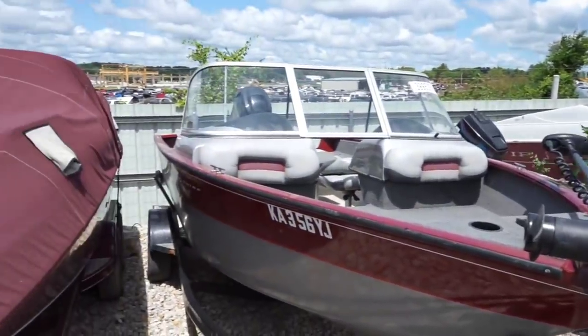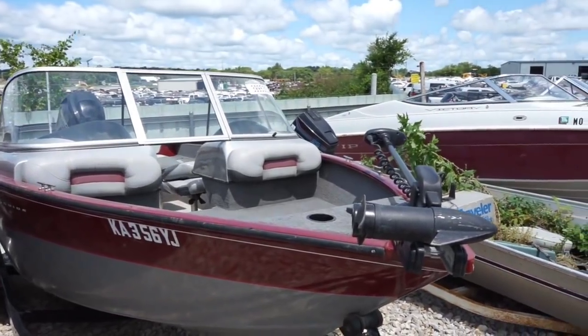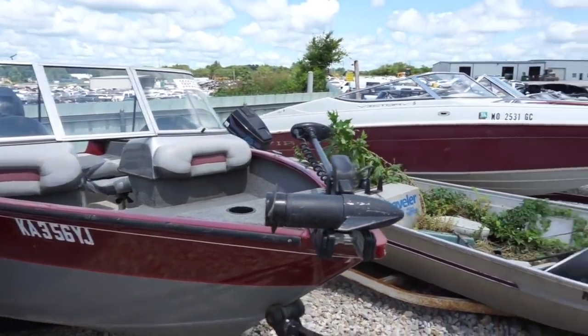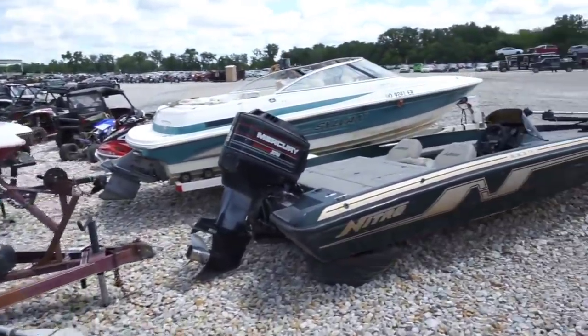See, the boats here are interesting because they just have little lakes and a couple rivers. Well, they got the Missouri River out here. So it's not like they're running big, big boats out here. You could be the man out here with a bow rider. You know what I'm saying?